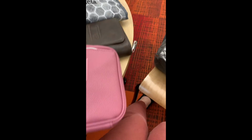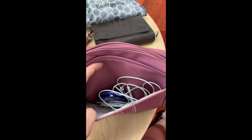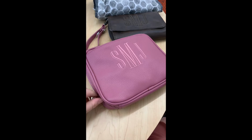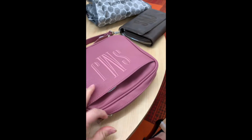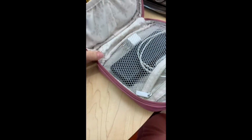Then this is a Hostess exclusive and has a pocket in the front. And you get this by hosting a shopping link or a party, and with three or four orders, you can get this at a discounted price.